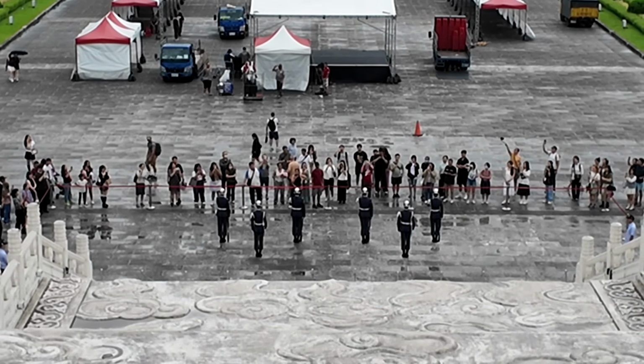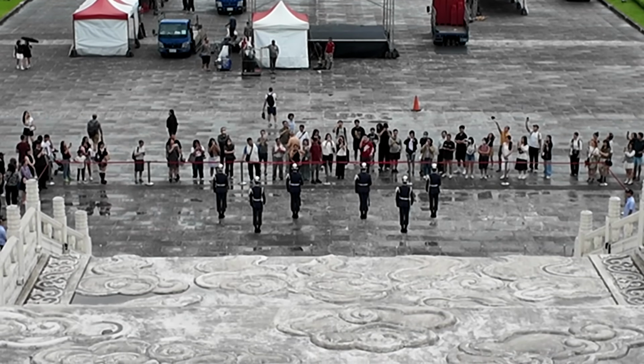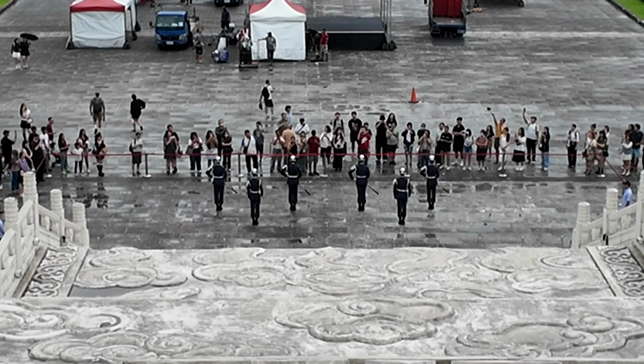So this is the performance of the guards. I heard that they used to have a guard switch performance instead, but now they changed it.